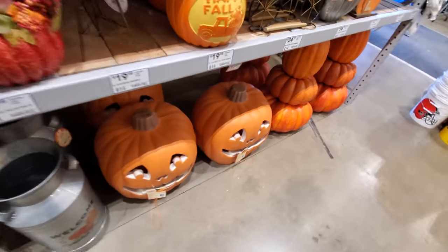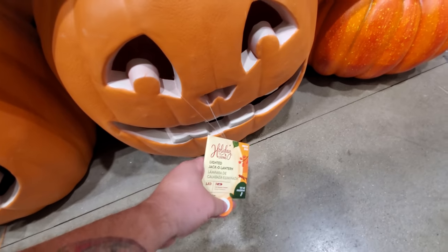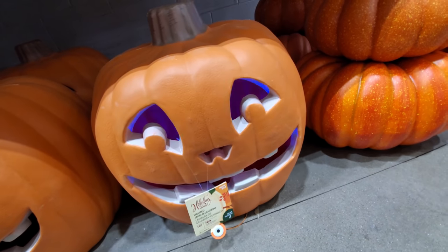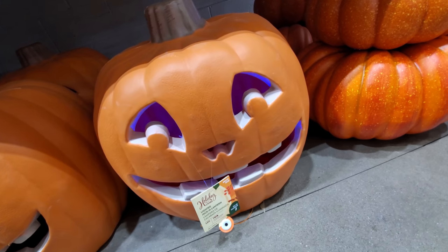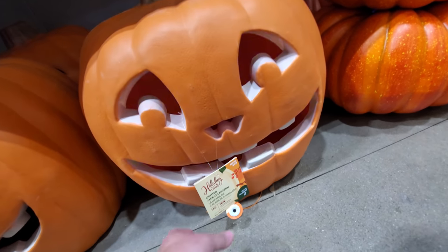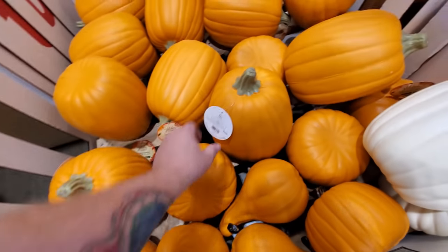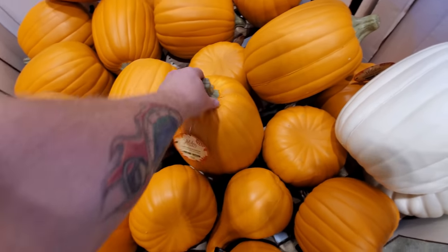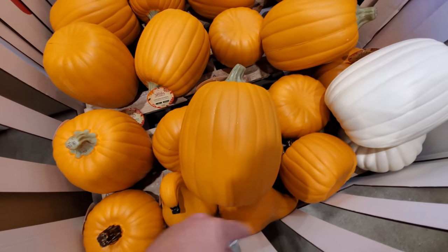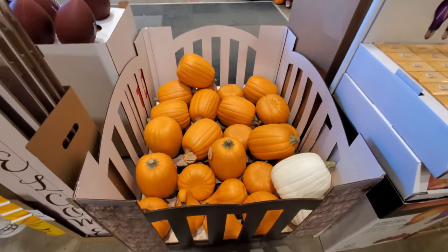Oh my gosh, I almost missed the ginormous pumpkins here. Do they have a button? Yes! Cool. Oh look, they have a whole thing of these carvable pumpkins. These are the kind that are actually hollow inside, I think, and they're like a foam, and you can carve it instead of actually carving a real pumpkin and then having it rot on your front porch.